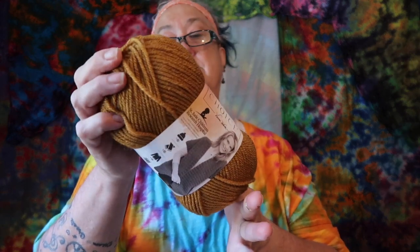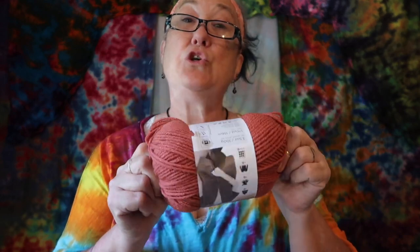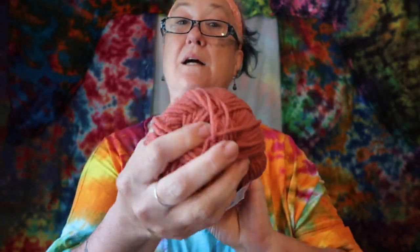Honey. Yeah, this one's real pretty. Dusty cedar. Yes, thank you very much. I'll take 2. I do like this one. This color is gorgeous.